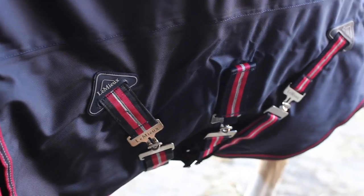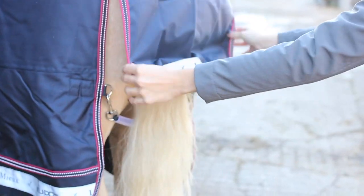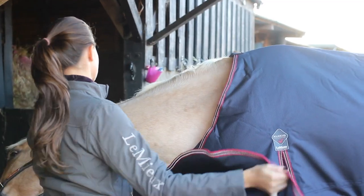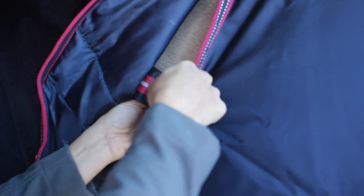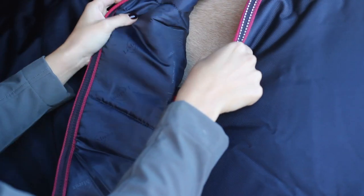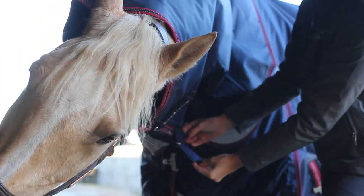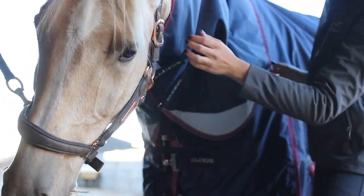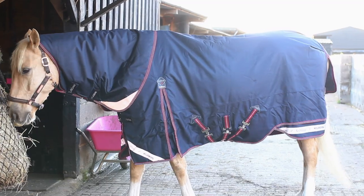My next favourite feature is the tail strap. I actually hate leg straps, so I much prefer this as it's a lot cleaner and safer for the horses. There's also a detachable neck, which you can take on and off really simply, as you see me adding it on there. And my third favourite feature of this rug is that you can buy liners for it. So when it gets colder, I can just buy an extra liner and I don't have to buy a heavier rug, which is just amazing.